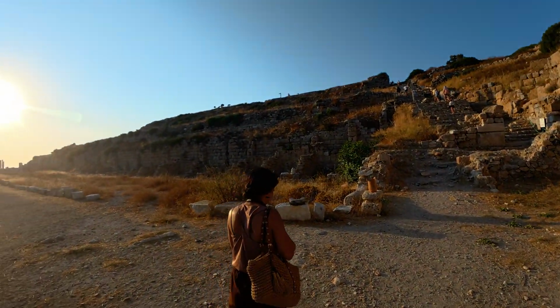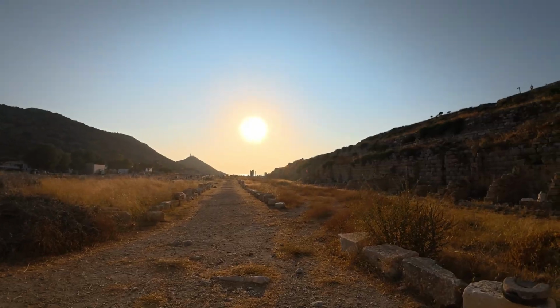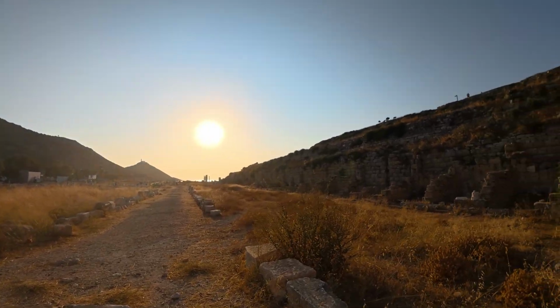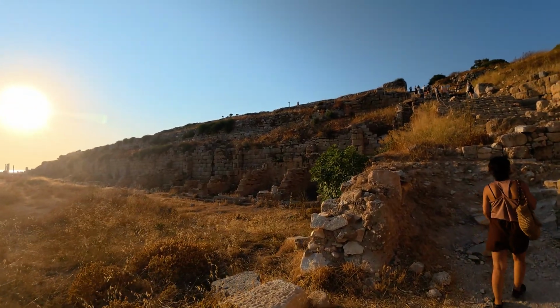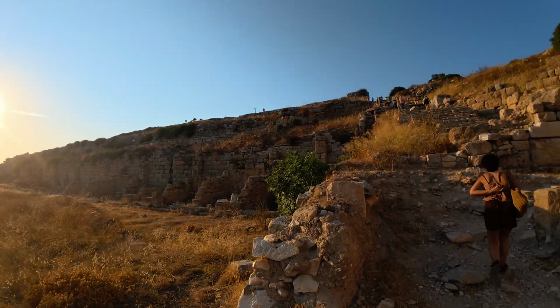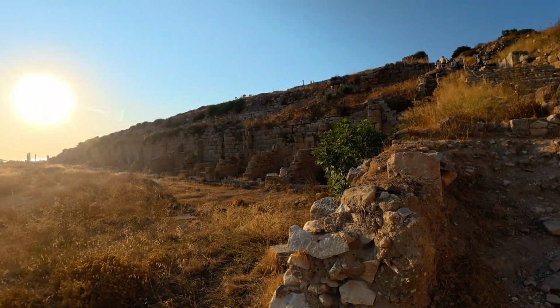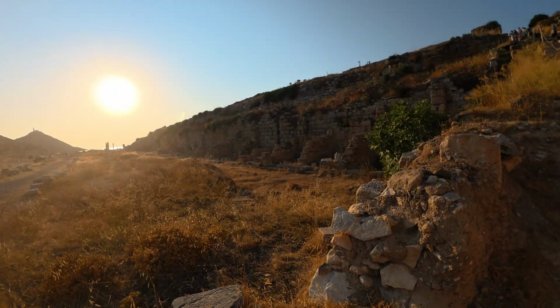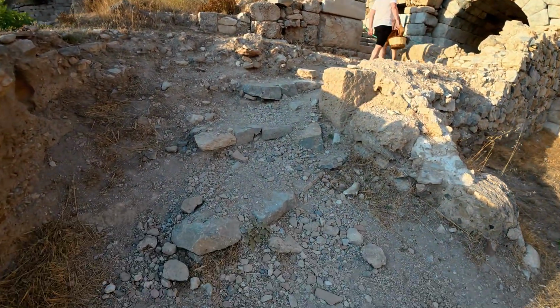Here on the left side, you see the stoa. Okay, we are just filming into the light of the sun. It means it was the shopping mall, the shopping center. It had 3 or 4 layers of shops on top of each other. All the shops are the same size, 6 by 6, just over here. From the other side, you will have a nicer and better view.